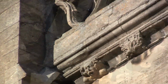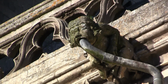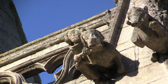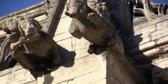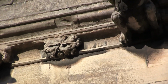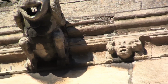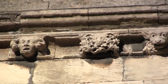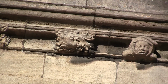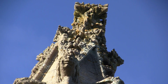A series of figures seem to be skiing downhill under the gargoyles. Many of the faces appear true to life. This must be a satirical magazine as well as an art gallery. Now this is odd, it's been described as a well-dressed female, a posh woman being carried away by a demon-headed dog.